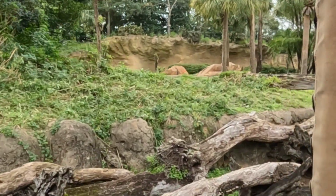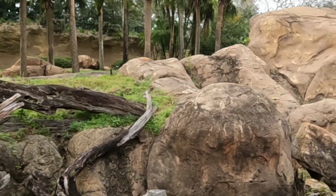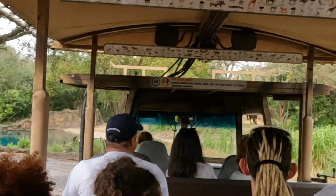I do love to see those African elephants. And it looks like it must have been pretty recent. I'm seeing one on the right already, two on the right. Looks like it's probably related females. They're pretty small for African elephants.